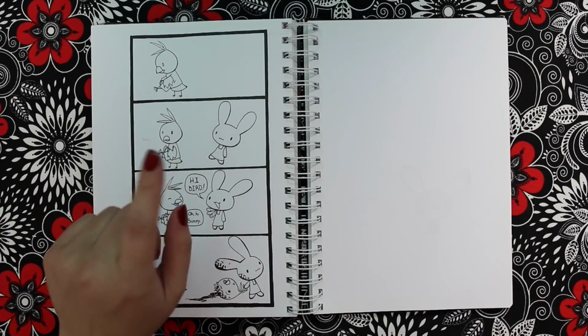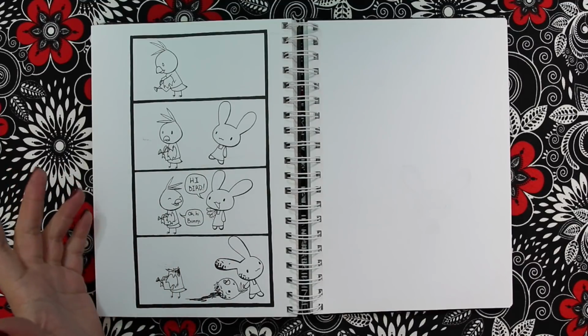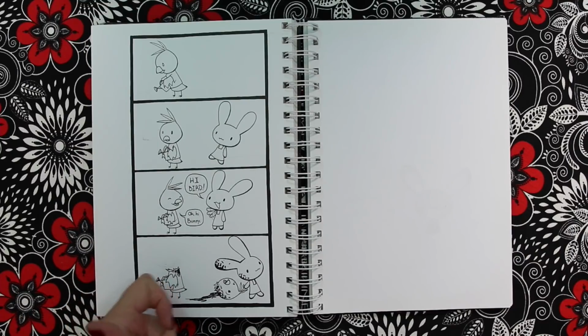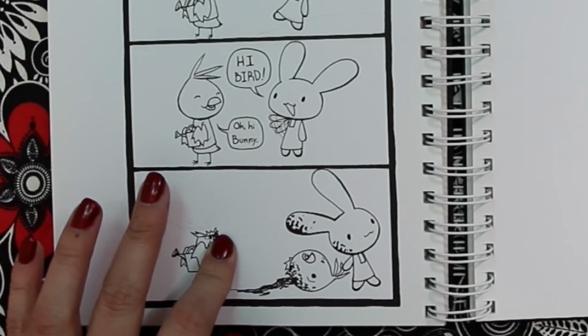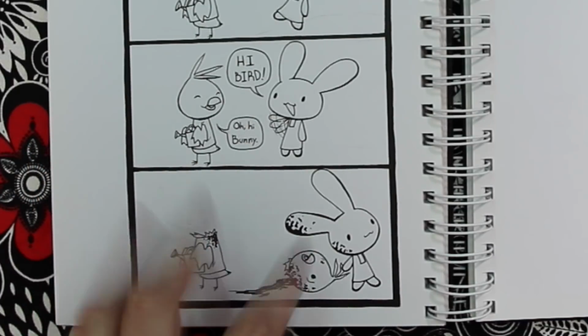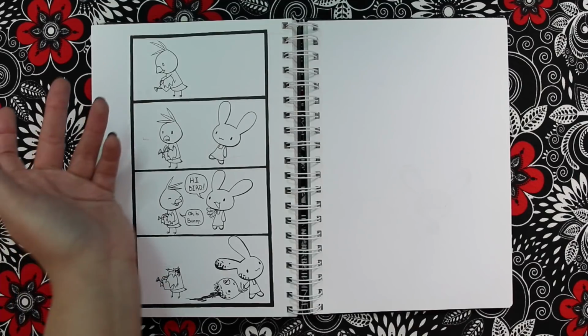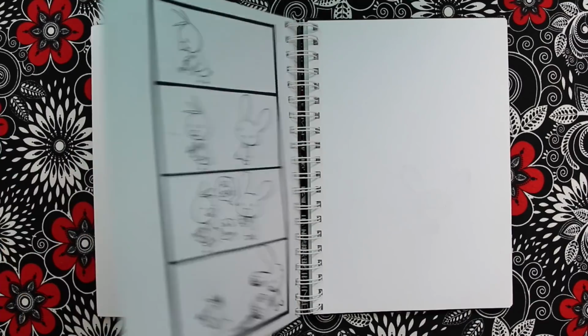The entire reason that I made this comic was because I had bought India ink, and I'd never tried it before, and one of the things that I knew you could do with India ink is to make splatter, so I planned to actually make a stencil and tape this area off so that I could splatter out the bird's neck blood. And I didn't do it. I just never had the time to finish it. So close, and yet so lazy.